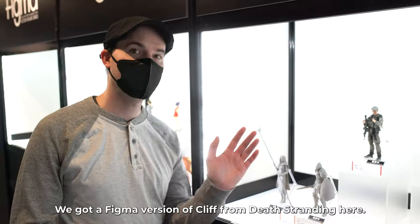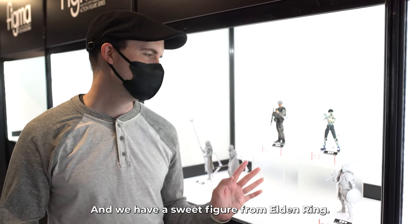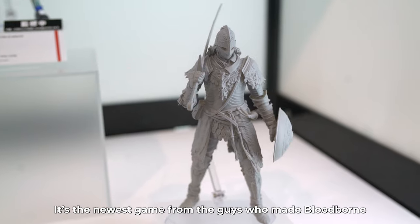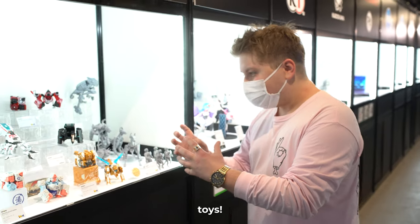No. We got a Figma version of Cliff from Death Stranding here. Pretty nice, not bad. It's nice to see some game figures over here. And we have a sweet figure from Elden Ring, the newest game from the guys who made Bloodborne, so it's pretty cool to see a figure of that. Also, Good Smile's toy maker partner is famous here.